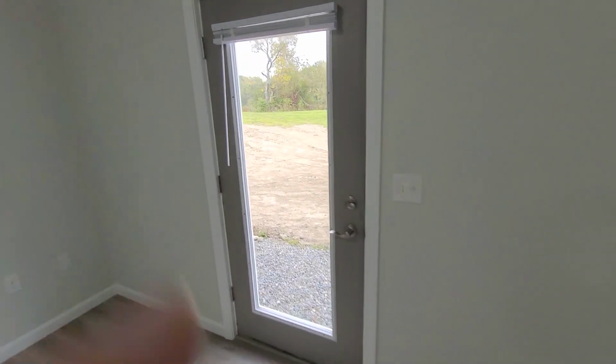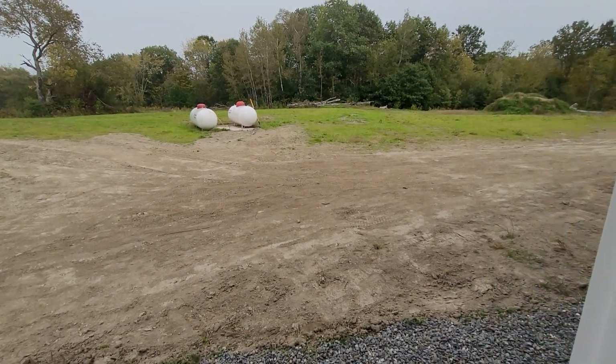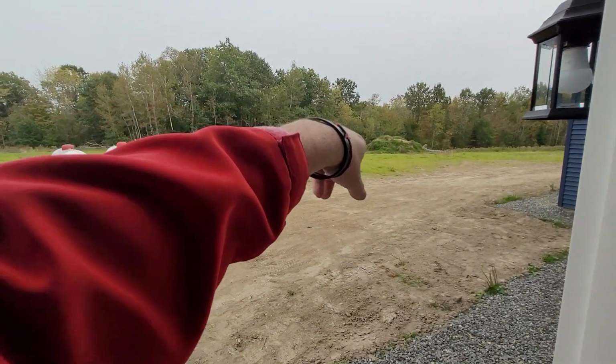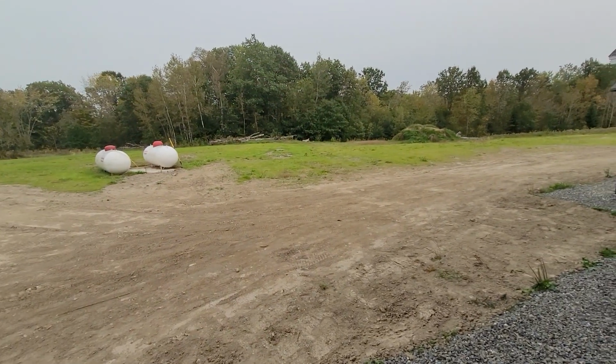And the other neat thing is that they've got just green space behind. There won't be other units. They've got plenty of deer and turkeys, that kind of stuff you'll see out back. And there's actually a lot that goes back to the tree line, and there's actually a stream behind that. So it's a really nice spot.